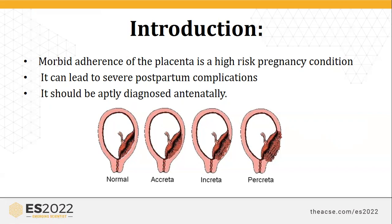In morbid adherence of placenta, what happens is that the placenta closely adheres to the uterine wall, and after the delivery it is very difficult to remove the placenta, and when it's removed it causes severe hemorrhage, and this can be life threatening for the mother, and it can ultimately lead to death as well. And there are different types of adherence of placenta: accreta, increta, and percreta.